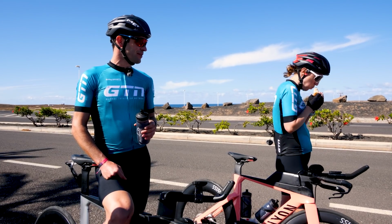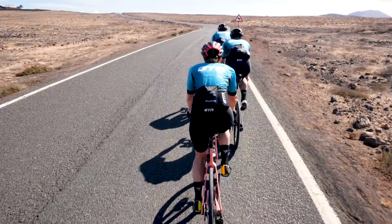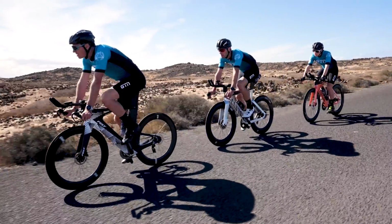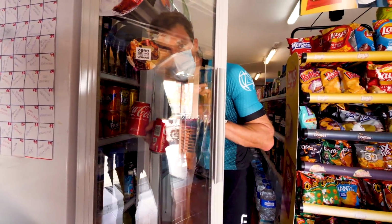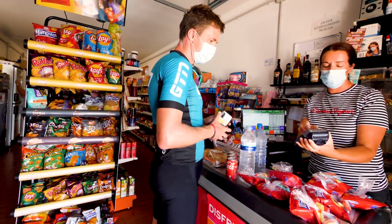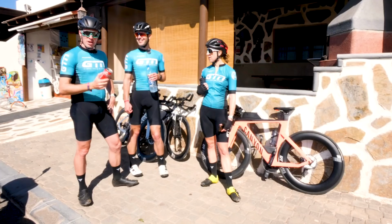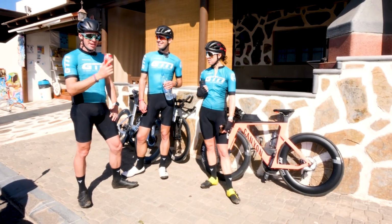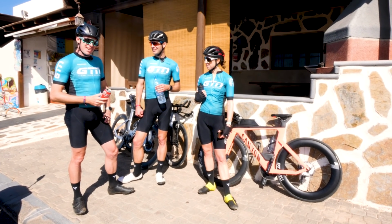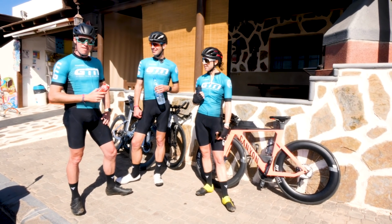Damn, I'd die for that sandwich right now. More Coke. So we had to stop because we're about to climb a big climb and my pockets ran out of Coca-Cola. Luckily though, you can get it everywhere.